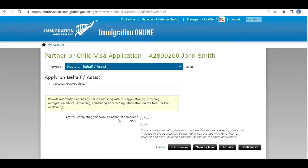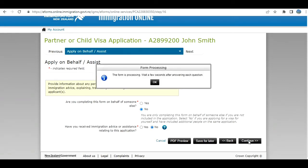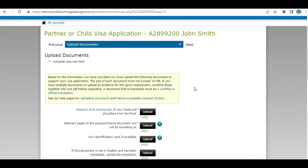Are you going to apply for someone else? No, I select. Have you received immigration advice? I select no, but if yes, provide that information, and you should have some patience. So now we have reached the upload section.